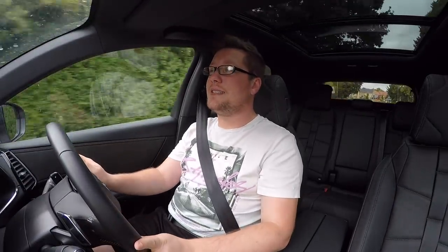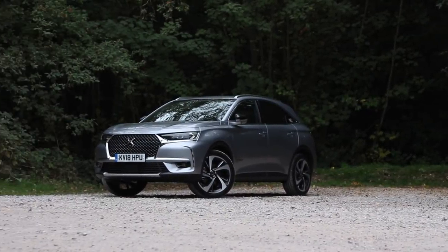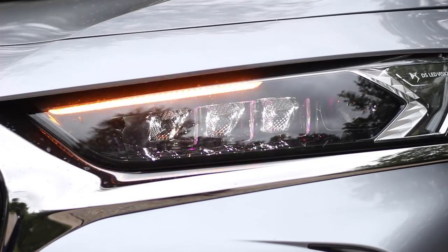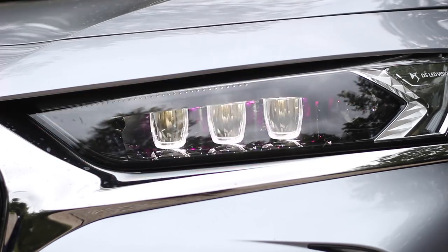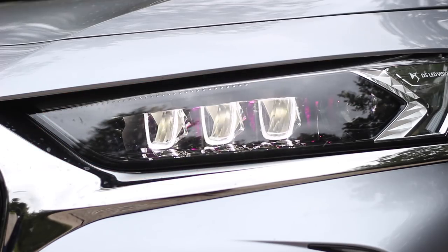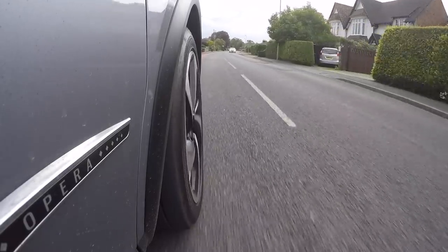Starting with the outside, it is a superb looking vehicle. The designers have really outdone themselves. It looks less like a traditional SUV, more like an art gallery on the outside, especially with those really cool adaptive lights, which have a few extra functions which you wouldn't expect. But there are triangles everywhere. There are very particular lines, and the 20-inch alloys look fantastic.